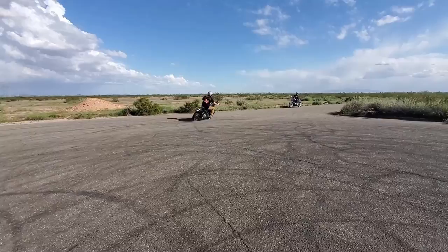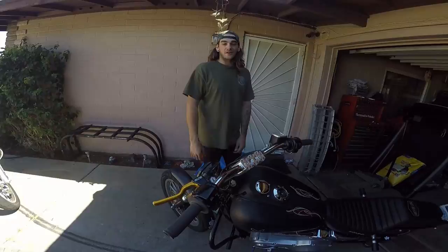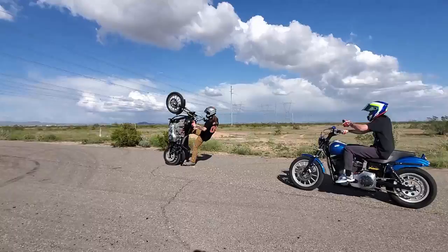Definitely, if you want to get rid of that hard Harley clutch lever, that big bulky one, just go buy the way. These are like $140, I want to say, or maybe more. I put them on mine, yeah.